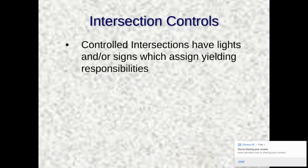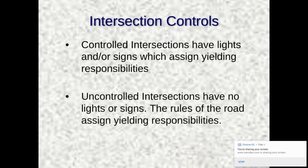Intersections may be controlled or uncontrolled. Uncontrolled intersections have no lights or signs. The rules of the road assign yielding responsibilities. Remember, when you're approaching an intersection, the car that arrives first is given the right of way. When 2 cars arrive at the same time, the car on the left gives the right of way.